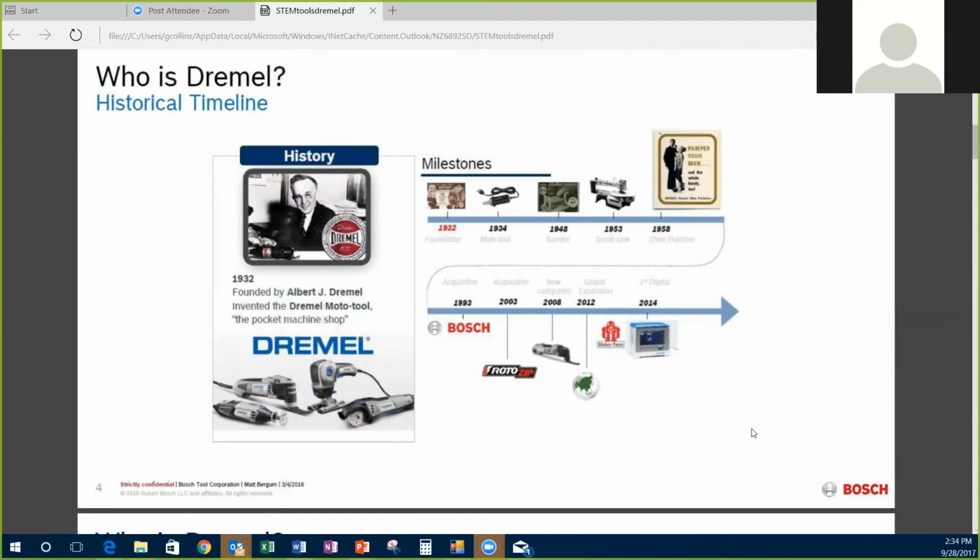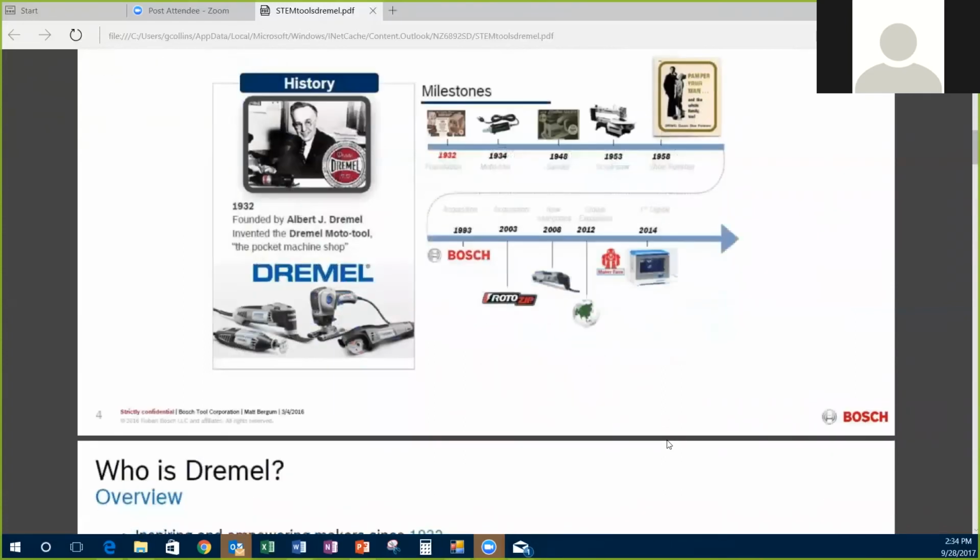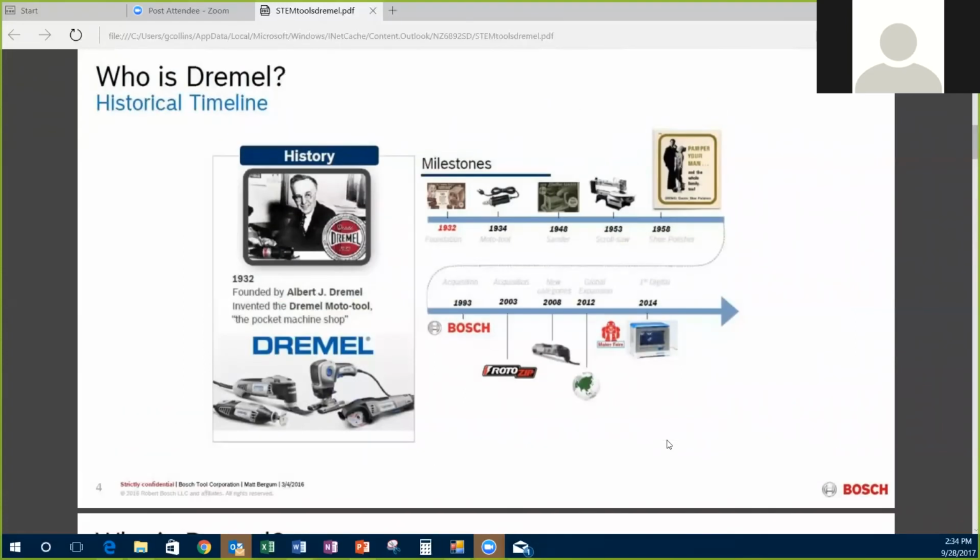And that's because they have been, I guess you would call makers, way before makers became a name. So that is a little bit of history behind how the Dremel printer was created and who has created it. So you've got very good engineering that goes into the package and into the printer itself being developed.